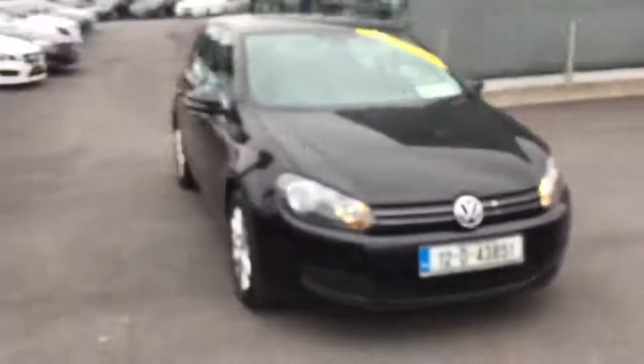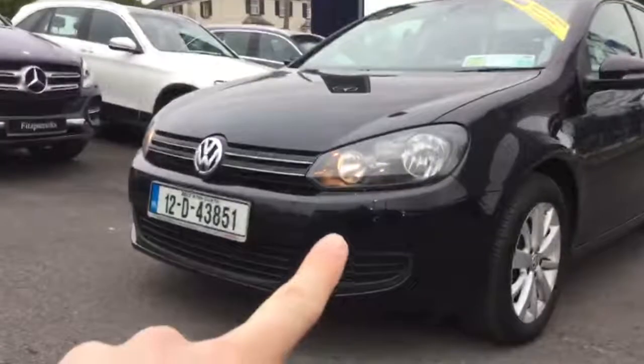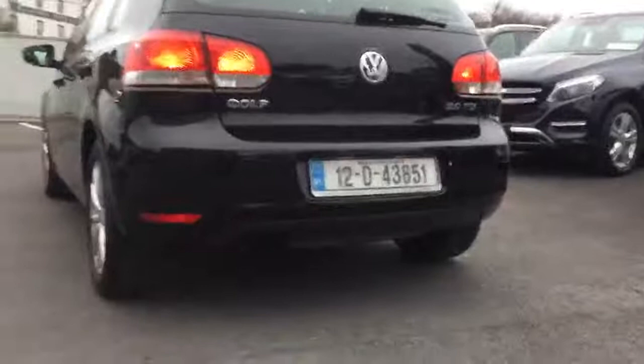So first of all, starting off, this Golf is, as we were saying, 2-litre diesel. The first thing on the outside, looking at the front of the car, it has park sensors at the front of the car. And also then on the rear, we'll have a look at it inside. I think it's called optical parking, something or other. We'll have a look at it inside in a minute anyway. There's also parking sensors on the rear of the car.